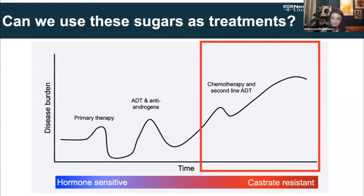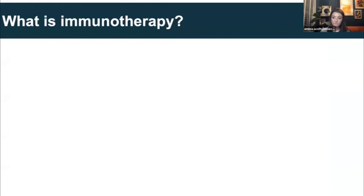There's no cure. Well, people all over the world right now are frantically trying to develop a brand new treatment option for these men so that when they get diagnosed with castrate-resistant disease, they have an option. And many of you might have heard about a new type of cancer treatment called immunotherapy. And this is actually what I work on, and I wanted to quickly explain to you how it works.